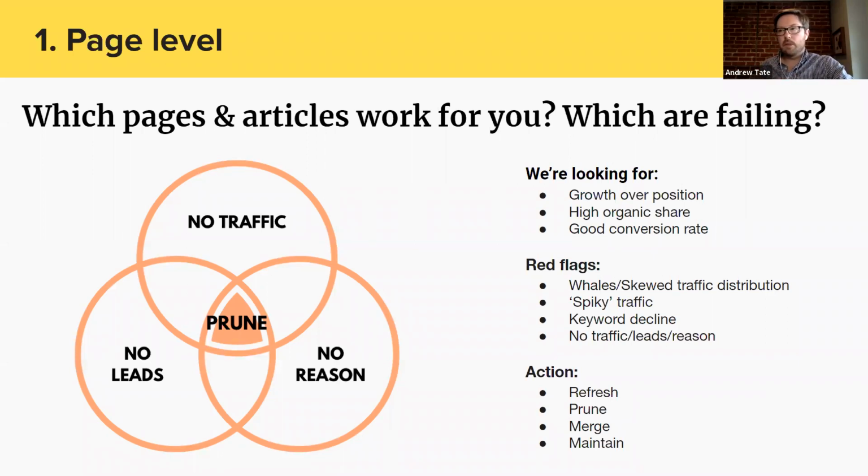Keyword decline is another one, a good proxy, obviously, for something that's going wrong. Ahrefs now has a nice way of looking historically over keywords, for the last year or two. And if you look at the trend for important keywords, you can easily see if you're losing keywords to certain articles, and you're going to see probably a drop in traffic as well. So, looking for those kinds of markers is important.